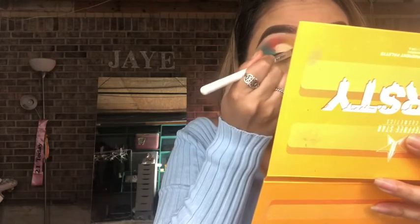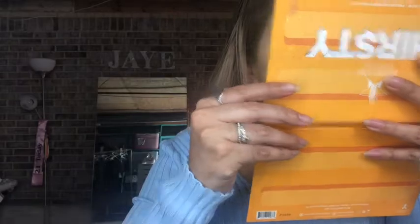Trying to get the corners, mainly, because I'm not gonna be able to get that with my finger. Go back in with my finger. It's as good as we can get it.